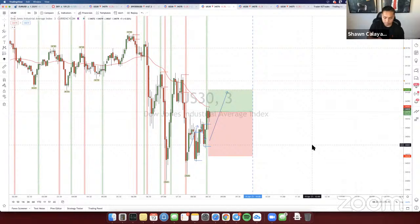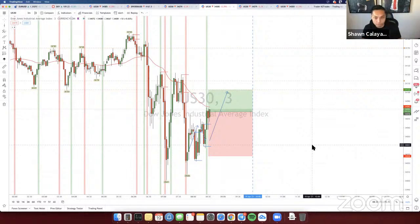Nice, nice. It looks like Jeff shorted MQ today, so he made some profit off that as well. All right, there goes our US 30.